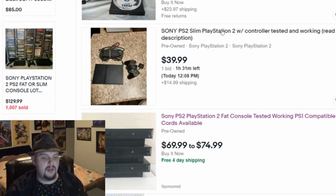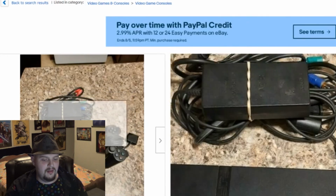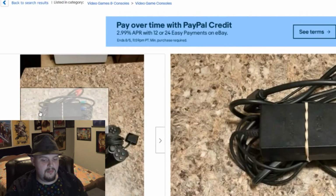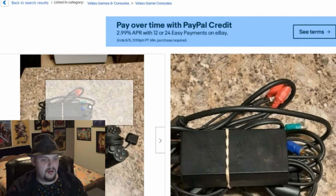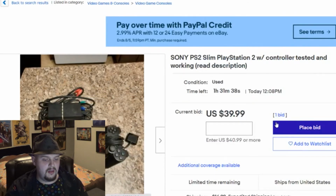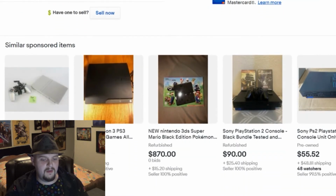There is some, like the slim version right here, that's got it for like $39.99, $40. I mean, it's ending soon. But it's the slim, it's got the plugins, it's got the second cord. So it's not just the AV cord, it's the advanced one, so that's pretty good. So I guess depending on if you're getting the slim or the fat, your options may vary.